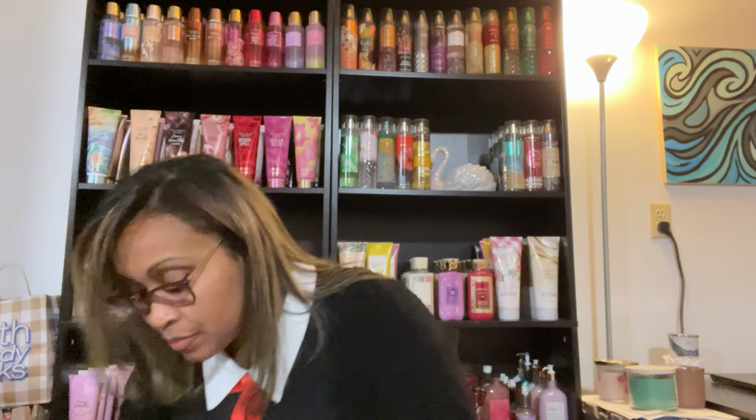I explained to you guys in my first video when I purchased this, that was the first time I had purchased this candle. I had passed on it over the years. I don't know why, because this candle smells amazing. It smells edible. It smells so good. Yes, and the packaging, the simplicity, I appreciate it all the way. I am so here for this beautiful packaging.